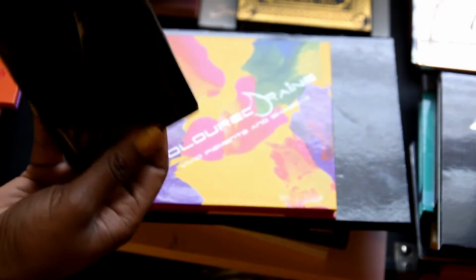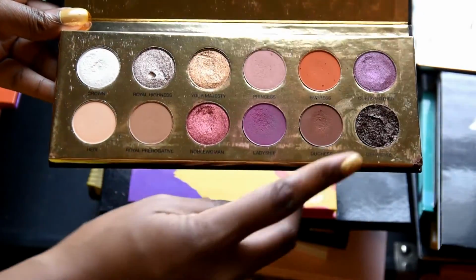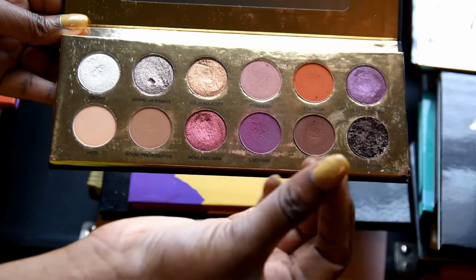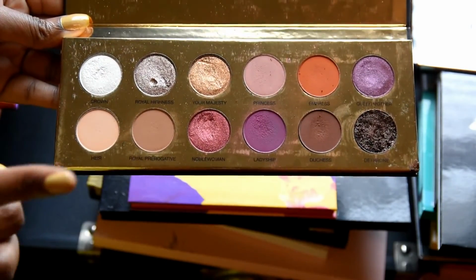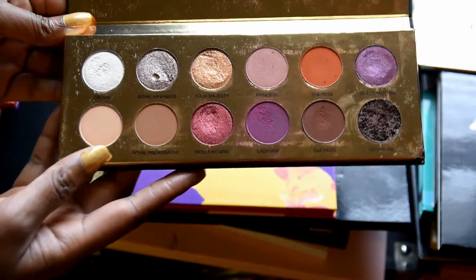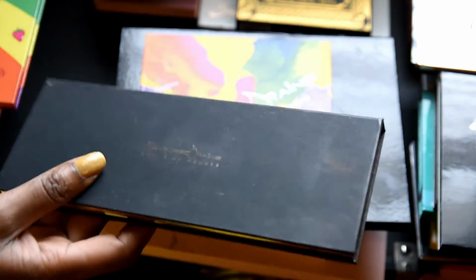Next I have my Colored Rain palettes. This one of course is my Queen of Hearts palette. Like many people, this was my first Colored Rain palette. I did drop this palette as always, but it actually came together and still works, which is very nice. I intend to get more use out of this year. This is a very similar color scheme to the Modern Ren, so I intend to bang out that palette a little bit more and then break into this one to use in a very similar manner.